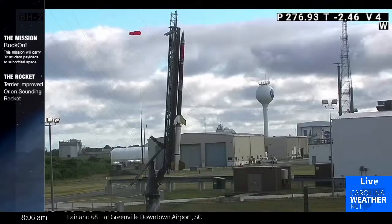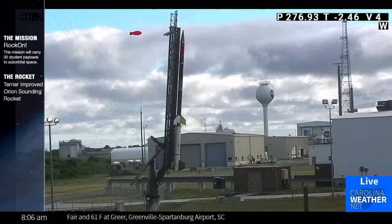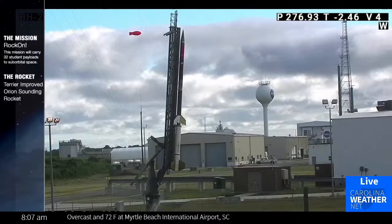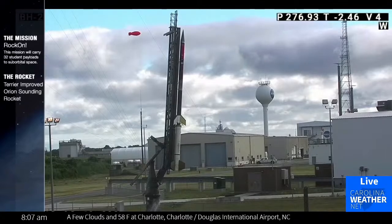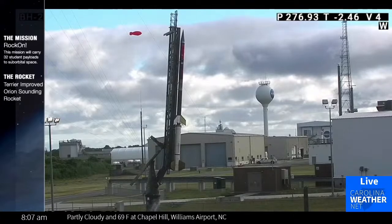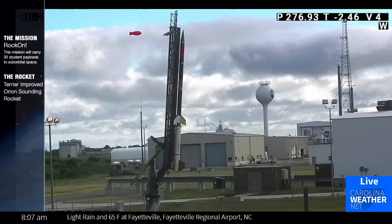If you're just joining us, we are currently at T-minus 5 minutes and holding for the launch of a Terrier-Improved Orion suborbital sounding rocket from NASA's Wallops Flight Facility in Virginia. We are holding to assess the boats on the edge of the hazard area to make sure they are safe when we launch. Once they crunch the numbers and determine that we're good to go, they will re-poll all the stations to make sure we're good to continue for launch.